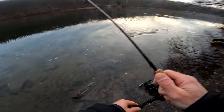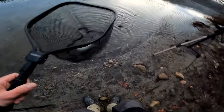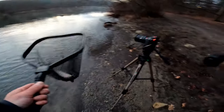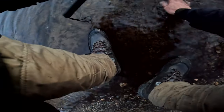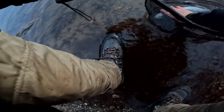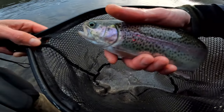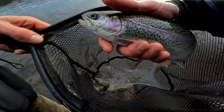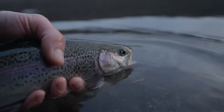Nice. What kind of fish is it? Nice. It's a rainbow trout. Keep him in the water. Look at that guy. That went down super fast. Wow. Beautiful fish. Wow.